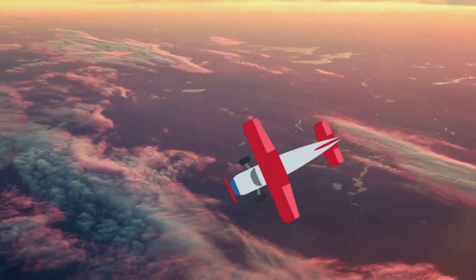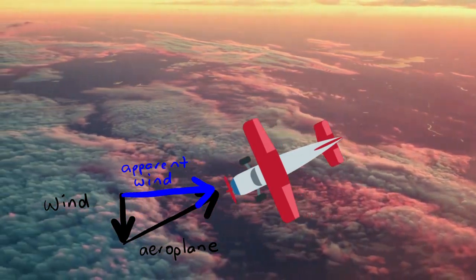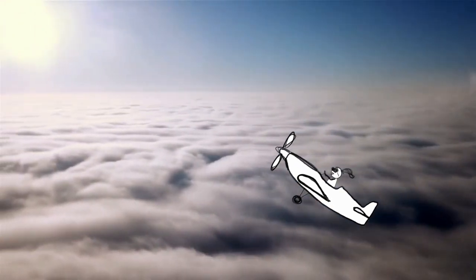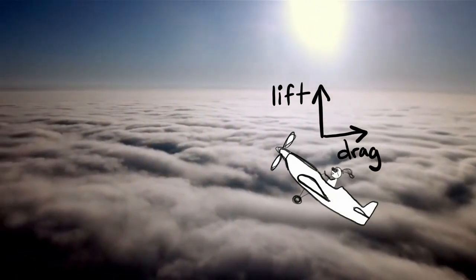To find the relative wind speed for a cruising aeroplane, you would need to add the wind speed and direction to the aeroplane's own speed and direction. And the angle of attack is just the angle of the wing relative to the airflow. The lift force lifts the plane perpendicular to the relative airflow, and the drag force slows it parallel to the relative airflow. So now let's take this same analysis onto the propeller, which is slightly more complicated because it's rotating.